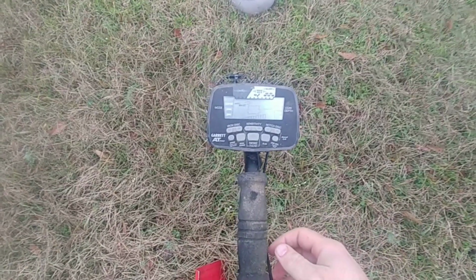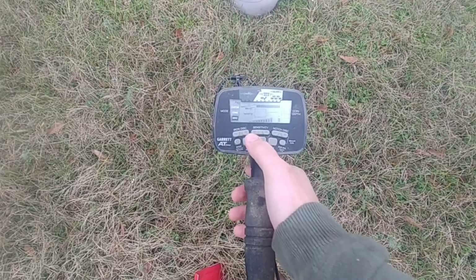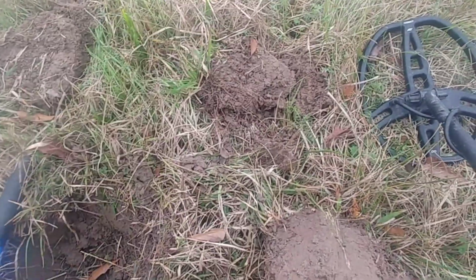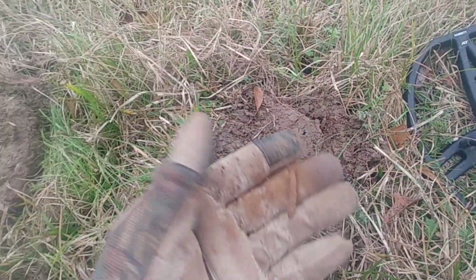You're coming along. We're going to dig some history. I'll let you know when I find the first relic. I'll be using the trusty AT Pro. I'm going to go full sensitivity, and I'm going to go zero discrimination because I don't know what the lay of the land is going to be like. First swing I took with a coil, it ended up being a piece of aluminum, but there is a bunch of charcoal in the ground right here and some square nails, so that's always a great sign.